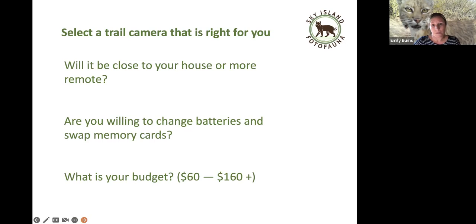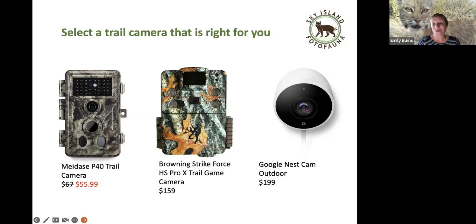These are the three cameras. I get no kickback from these companies. These are just ones that I personally use and have experience with, and they're sort of representative of lots of things that are on the market.